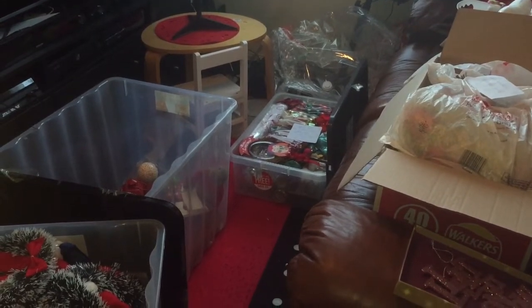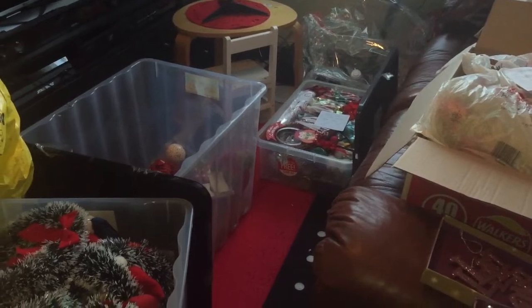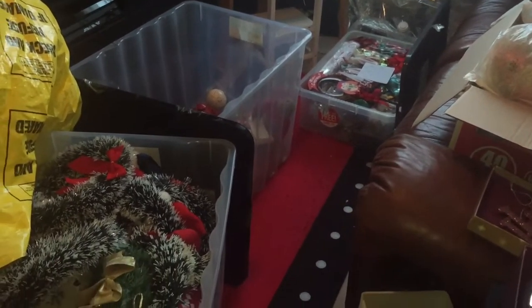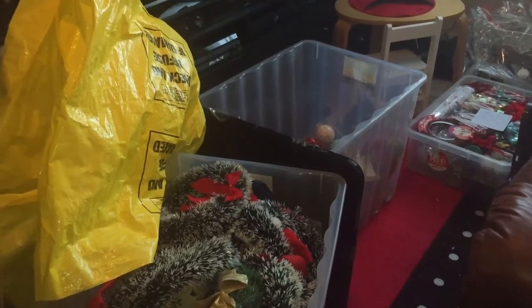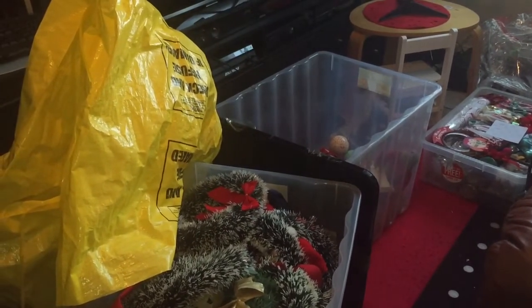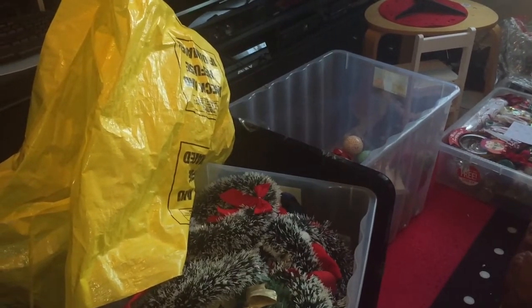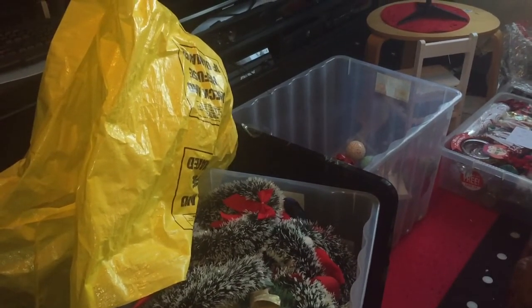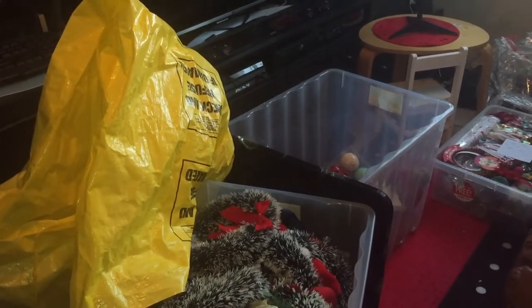Yeah, this is going to be the job for tomorrow. These are the remaining boxes. That yellow packaging there is from my son's mattress, and it is a very thick plastic bag, so I'm going to repurpose it and it will make a nice big Christmas tree bag.